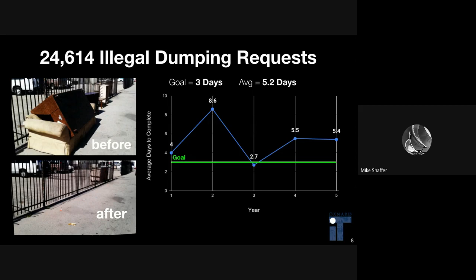And then this graphic that I've included shows the performance for each year. And then we've got the green line showing the goal. So in year 1, we're at a 4-day average, just over that 3-day goal that we're aiming for. Year 2, we had quite a slip to 8.6 days average completion time. Year 3, we did much better and actually got below our goal of 3 days, and we were performing at 2.7 days on average. And then years 4 and 5, we went back up above our goal at 5.5 days and 5.4 for years 4 and 5 respectively. And we'll talk more about that in the next slide.